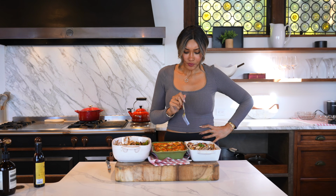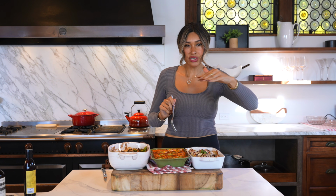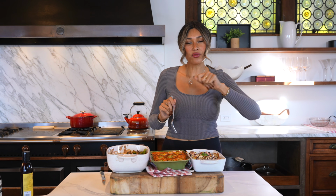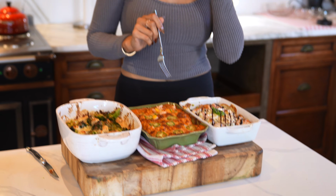Get a little bit of everything. Cheers. It's so good. They're just all good. This one doesn't pack as much flavor as this one. It just depends on what you're craving, because this is chicken, cheese, tomato, finished off with the glaze. It's a perfect combination of flavors, but very different.